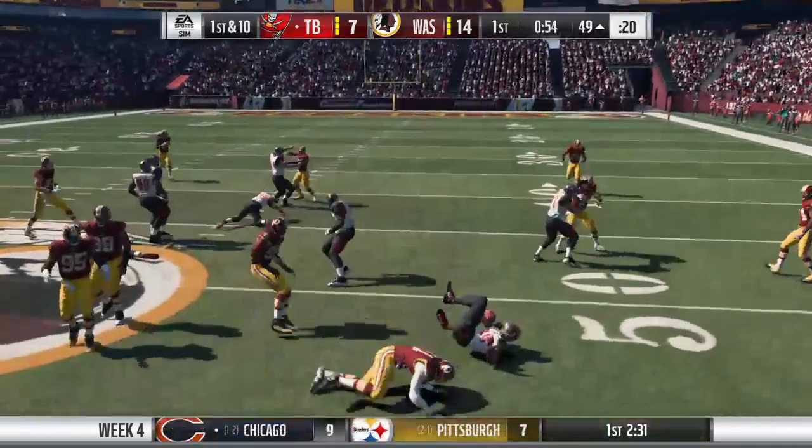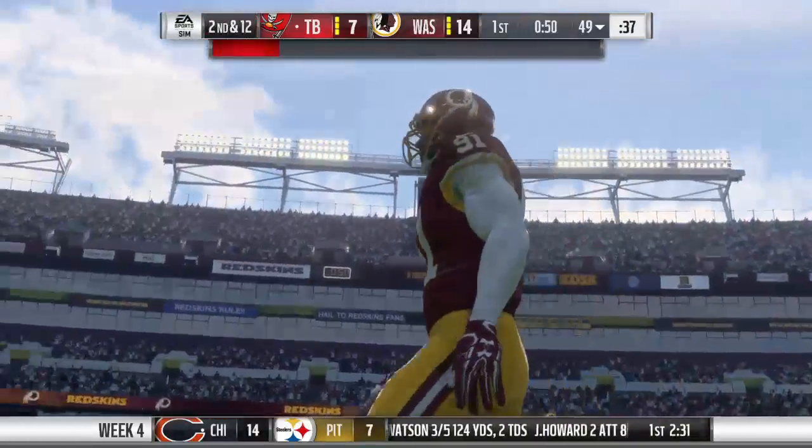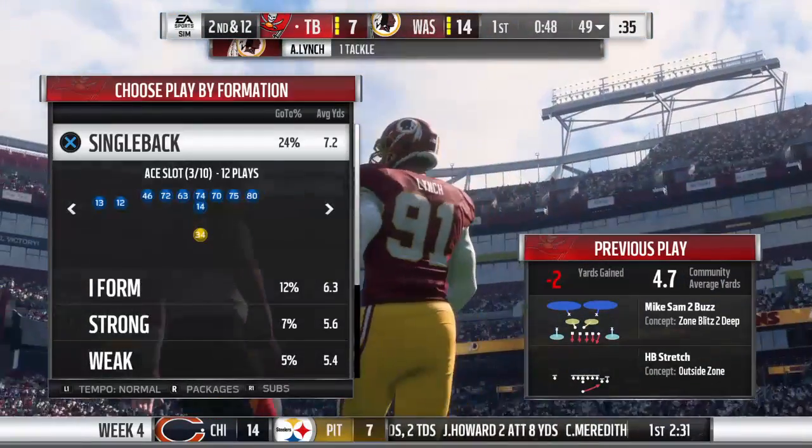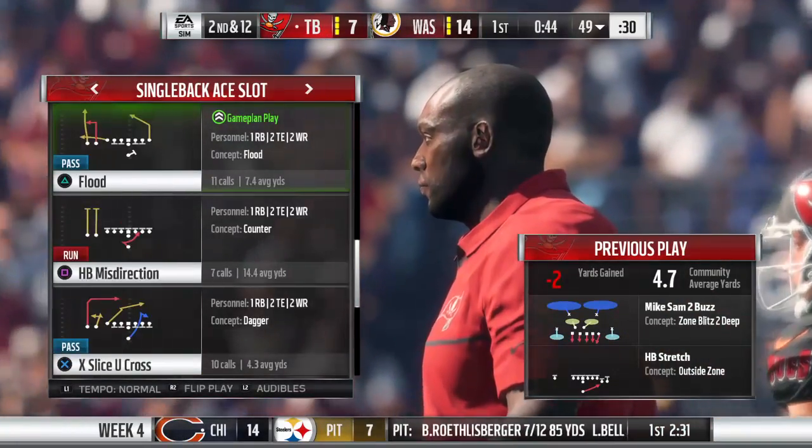Now they try the right side here. And after the good gain last play, this time, as he's going to be stopped behind the line of scrimmage, it'll wind up being a loss of 2. And it'll be 2nd and 12.